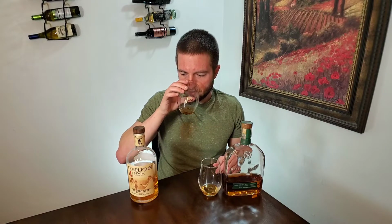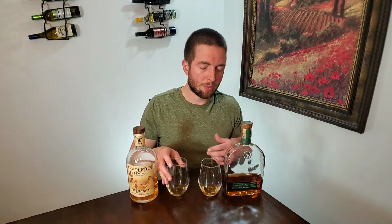So let's give them sniffs. I am getting a lot of sweet notes on the Templeton. Honey, a little like apricot there, but definitely a lot of spiciness to it as well. That is coming from the rye. A little bit of like an allspice kind of spice.